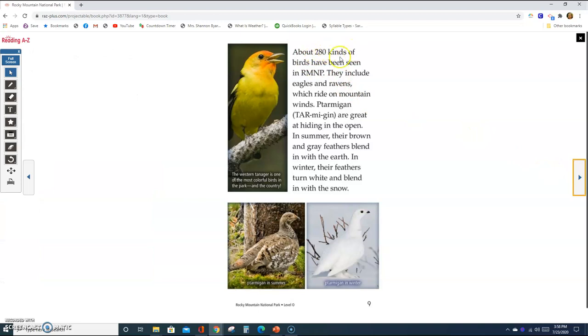About 280 kinds of birds have been seen in RMNP. They include eagles and ravens, which ride on mountain winds. Ptarmigans are great at hiding in the open. In the summer, they are brown. This is what they look like in the summer. Right here. And in the winter, they turn white to hide in the snow. Their feathers turn white and they blend into the snow.